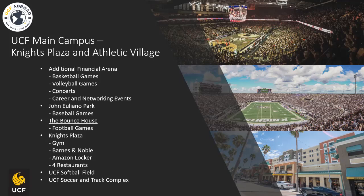So when you're heading to the north side of campus, the first thing you'll see is Addition Financial Arena. You can see that pictured here in the top right corner. The arena is where we have our basketball games and volleyball games. We also hold commencements and concerts there as well. Every semester, there's normally a few free concerts for UCF students. We try and get big artists every semester, so be sure to catch a concert during your time here.